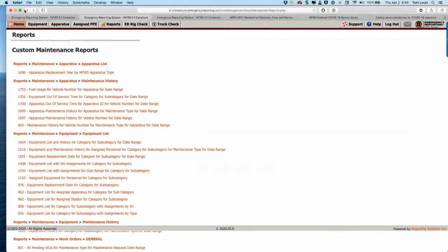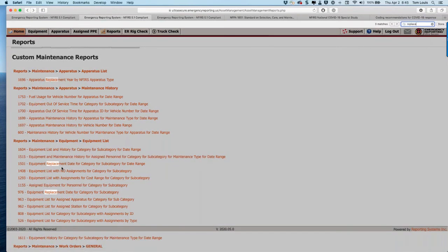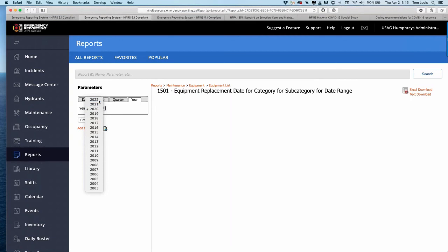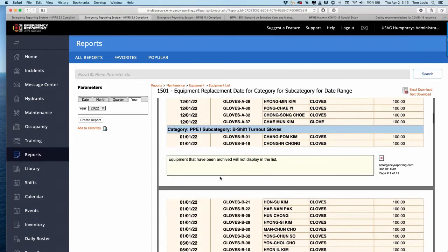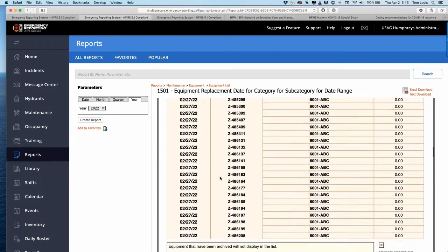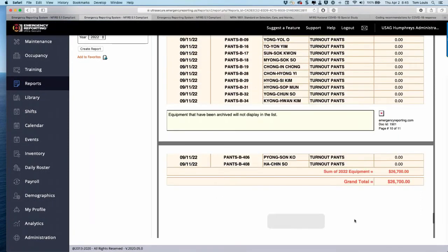Now, this one, okay, and again, you can see it's a newer report without pickers. I want to see everything that's due in 2022, I'm planning my budget. All right, so here we are. This is a great one for gloves. We're still in gloves. Okay, and so this is breaking it all out by everything that's gonna be due in 2022.